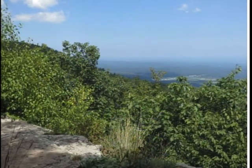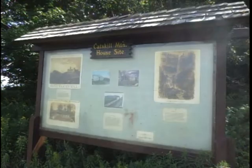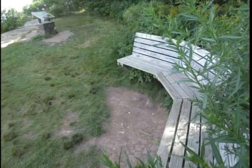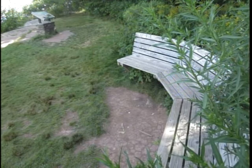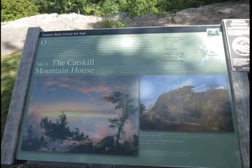Well, this is the site of the Catskill Mountain House. Huh, where's the Catskill Mountain House? Well, it's not there anymore. I'm not going to read all this to you, but if you go there, you can read it, a lot of information. There's another old sign that has some historic pictures. There's some seating that's been put in since the last time I was there. And there is a modern interpretive sign that has some pictures and some text in it and some other stuff. Let's look at it a little more closely.